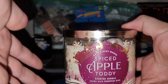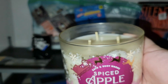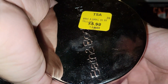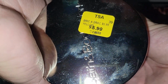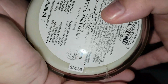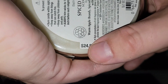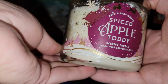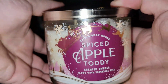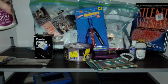This is for us. This is a Bath & Body Works candle. It is spiced apple toddy. And let me tell you something, guys, that smells absolutely amazing. It's got a good mix of cinnamon and apple. Delicious. Got that for $5.99 at the Salvation Army. As you all know, Bath & Body Works candles can be expensive brand new if you buy them at regular price. So $24.50 is what it would have cost me had I bought it there, unless they were running some kind of sale, like to get rid of all of their winter scents. So this is good for fall and winter, I think. So that was a steal of a deal.